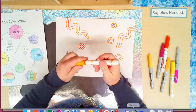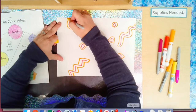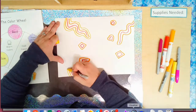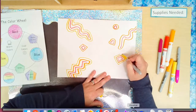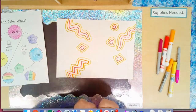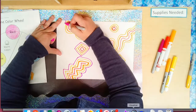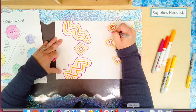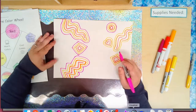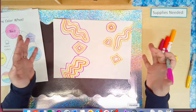All right, let's pick a new color. Let's do a yellow. Now it's going to get a little trickier. You'll see that the lines are making things get bigger and bigger.